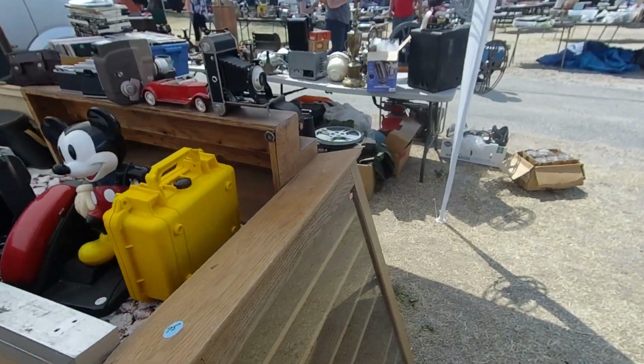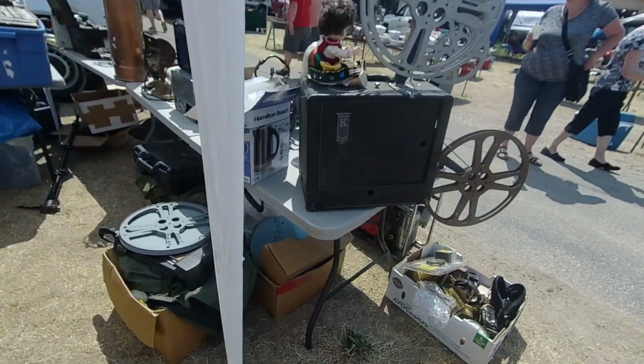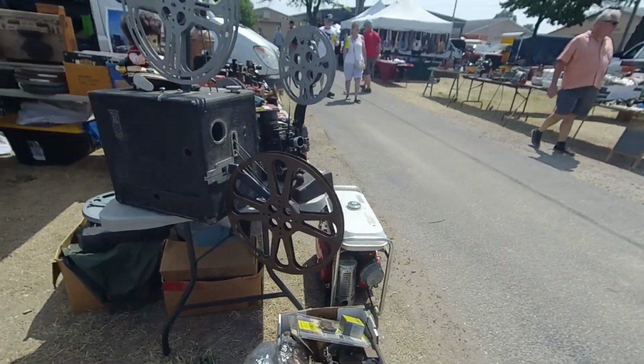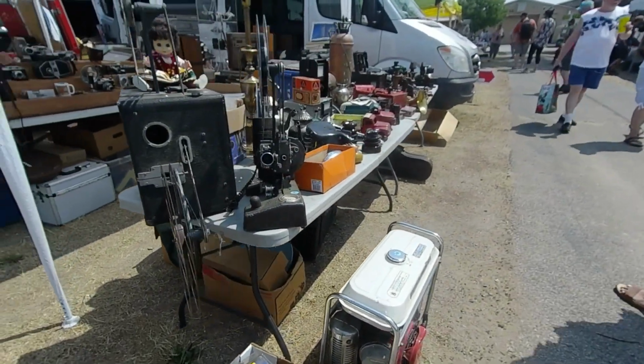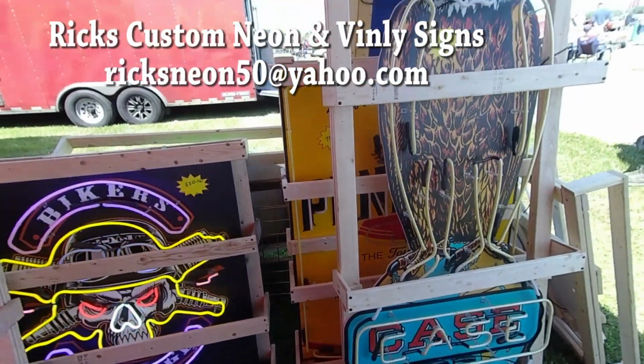And there's an old Mickey Mouse phone. Cute. And a movie projector. I remember those in school as a kid. Probably a lot of the schools still have those. Not sure if they use them anymore. They usually have TVs in their rooms anymore.